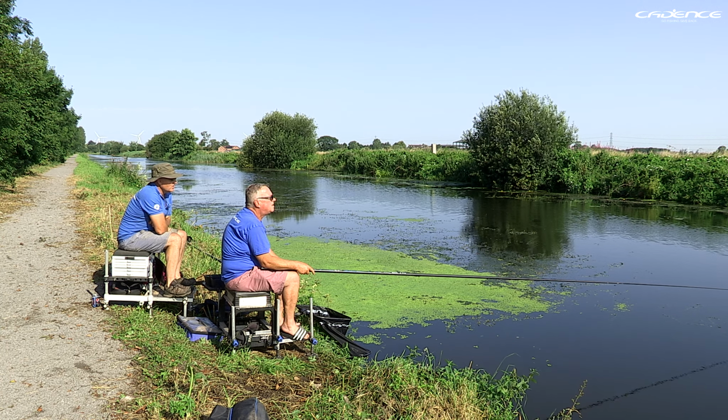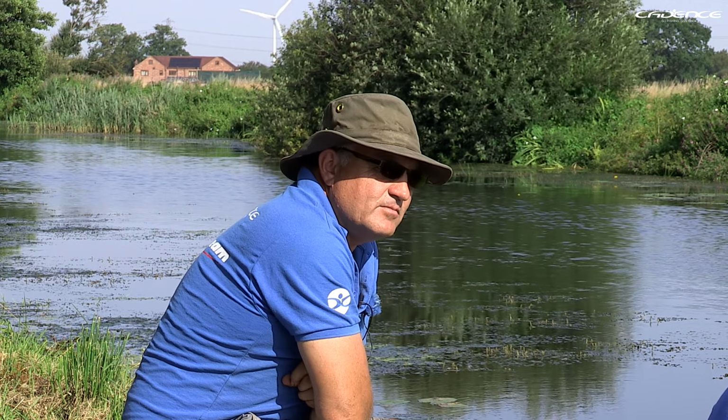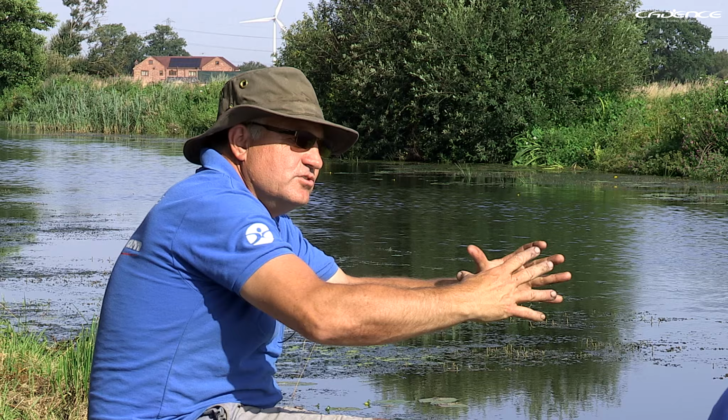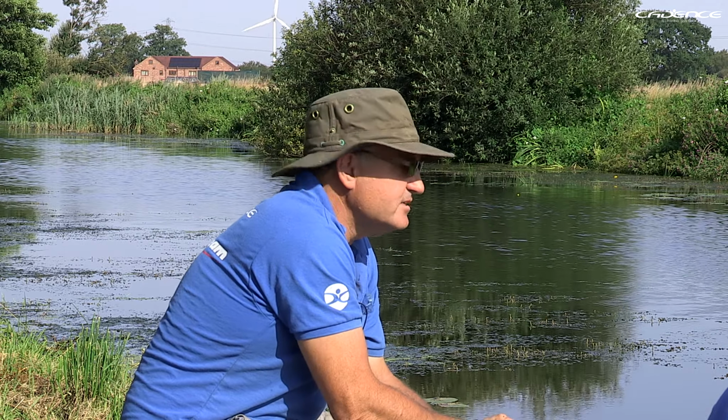So if I was fishing a match, I'd want to be thinking, I want an edge on everybody else. So I'd be prepared to ball it in, because one thing balling in does, it creates a great disturbance and can attract the fish from around the area to your swim. So that for me is a great advantage of balling in ground bait.